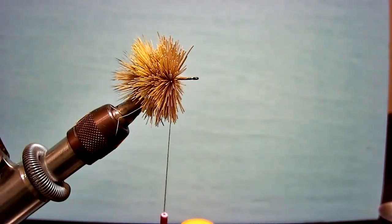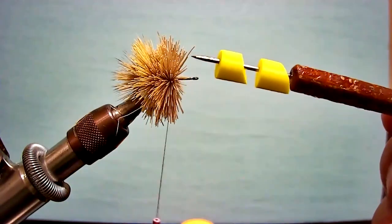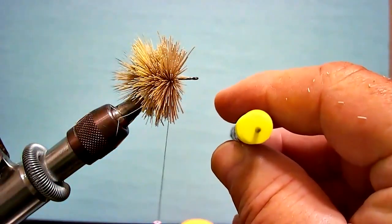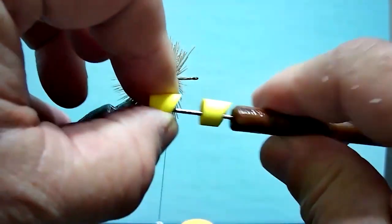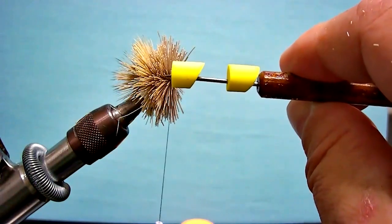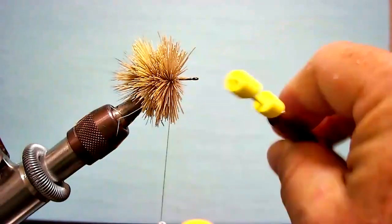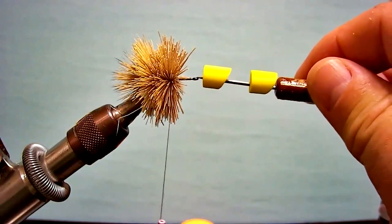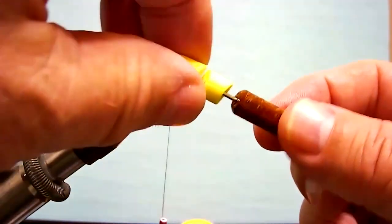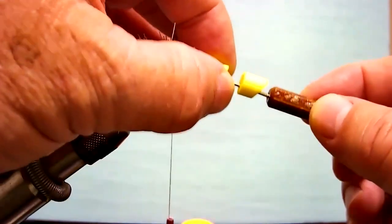Now the next thing we are going to do is check to make sure I have enough room for the head. And this is the head. It's a round foam cylinder. And if you notice, I have put my bodkin through that cylinder slightly off center. And this, if you can see, this head is angled at about 20 degrees. And I have the hole going through the bodkin down the bottom part of that. So most of the head will stick out above the hook shank. And I put it on the bodkin because it creates a hole so I can then later on thread this onto the hook shank. Let me put it back.